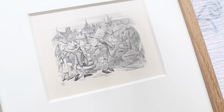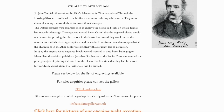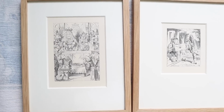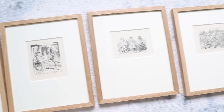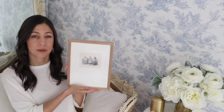I was able to unpack them, and I've just been studying them and looking at them nonstop. These are prints from the original wood blocks made by Sir John Tenniel for the Alice books. For an Alice nerd like me, this is like a big deal, okay? This is a piece of literary history, so I have 4 of them, and I have an Alice video planned for you, so I'll speak about it more then. I wanted to let you know that the prints arrived safely in my carry-on luggage, and now I'm just trying to figure out where they should go.